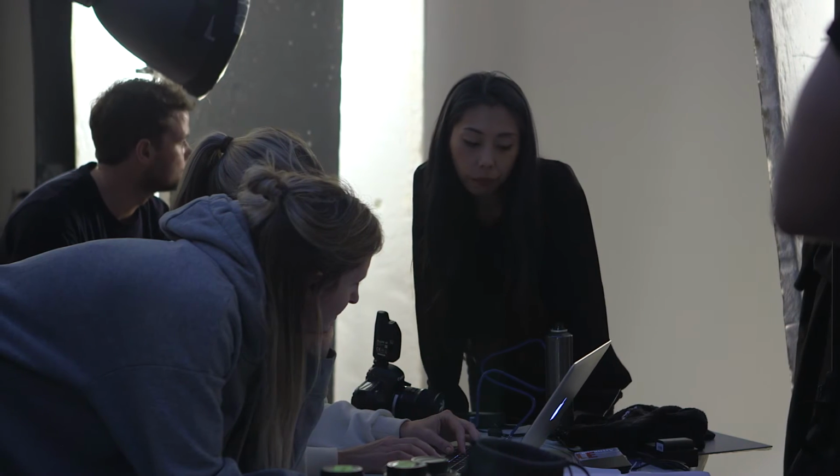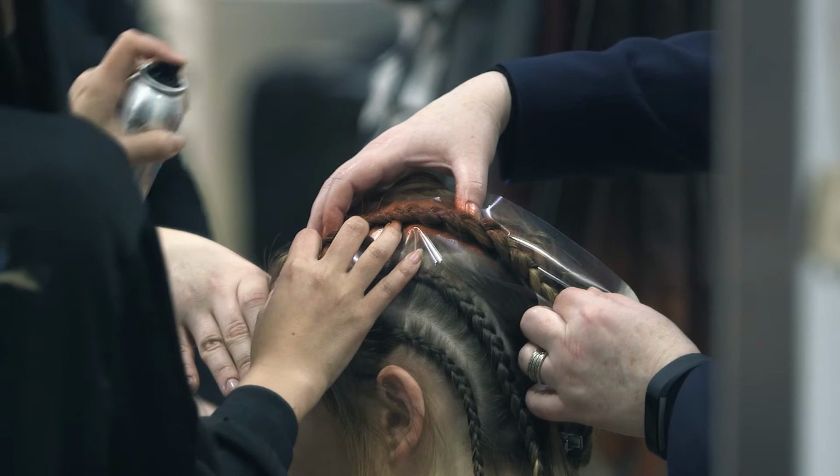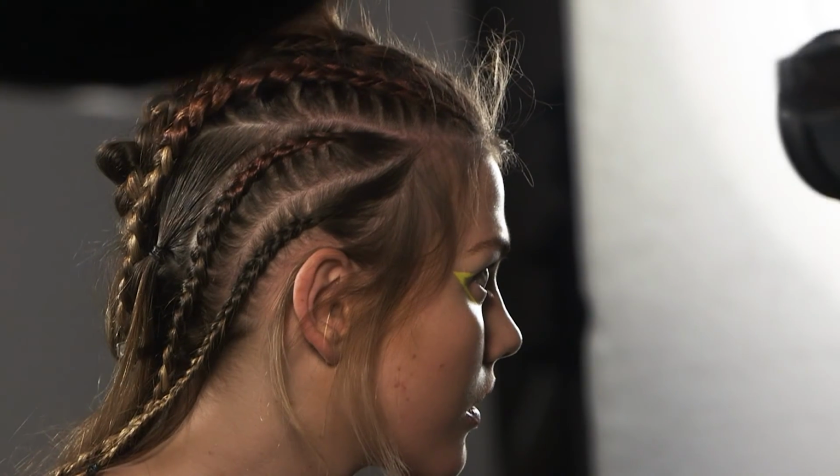I think color spray is a really amazing product, so you can have the colors instantly. Some people cannot have colors because of their job, so it's really easy to wash out. You just need to do a quick shampoo and conditioner, and the color is out within a second.